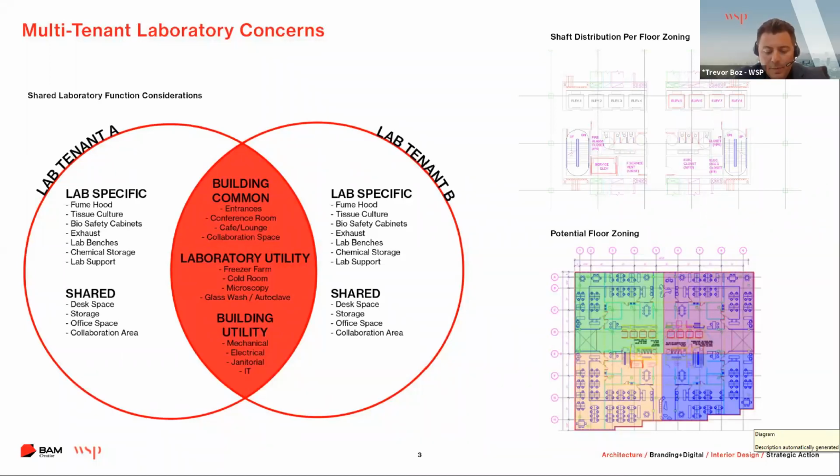Exactly, and metering and vertical distribution as well as horizontal distribution, where you may have floor plates that are going to change over time. The example that we're showing here is a floor plate that could be single tenant, or it could be broken up into 4 distinct different tenants with the capabilities to have that metering in place and provisions to bring any specialty services up to mechanical or roof space. So those are the types of things that are important in multi-tenant lab design that developers should consider when building a space.